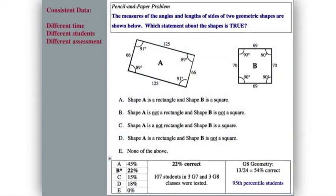Okay, so here's a slightly different assessment, but fairly recent, I don't know, 10 years ago. So here's a problem that tends to distinguish pretty well between students at level 1 and students at level 2, okay? So you look at those two shapes, it looks like you have a rectangle and a square, but if you look at the measurements, that's not the case, okay? And in a fairly good school district, only 22% answered that item correct.